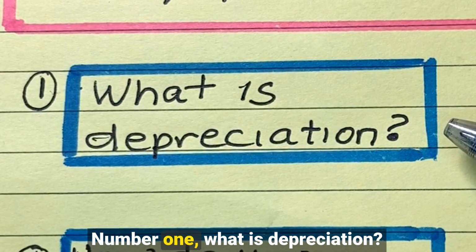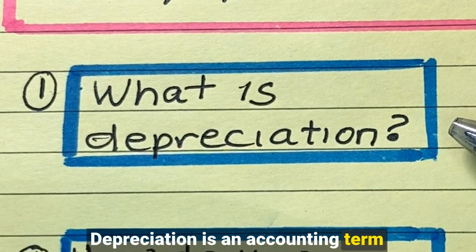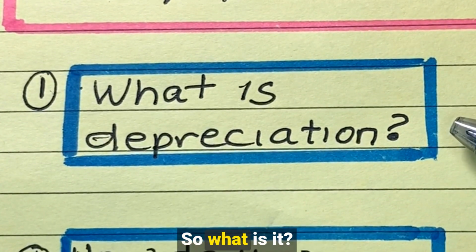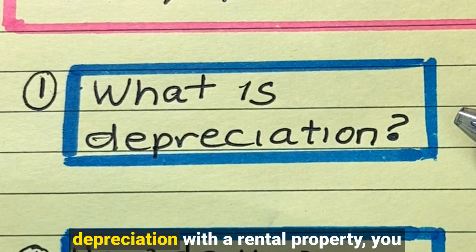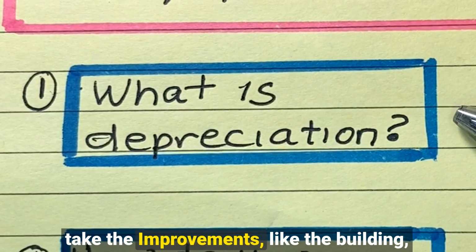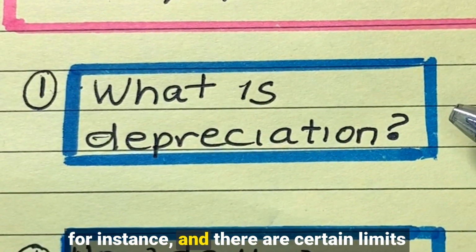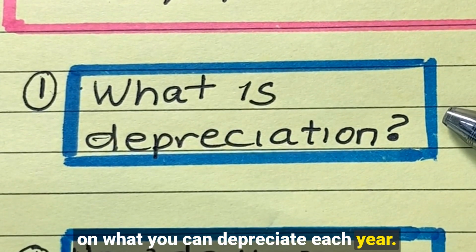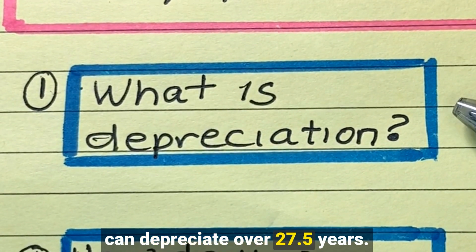Number 1, what is depreciation? Depreciation is an accounting term when used in 1031 exchange. So what is it? On your taxes, when calculating depreciation with a rental property, you take the improvements, like the building, for instance, and there are certain limits on what you can depreciate each year. In the case of residential, you can depreciate over 27.5 years.